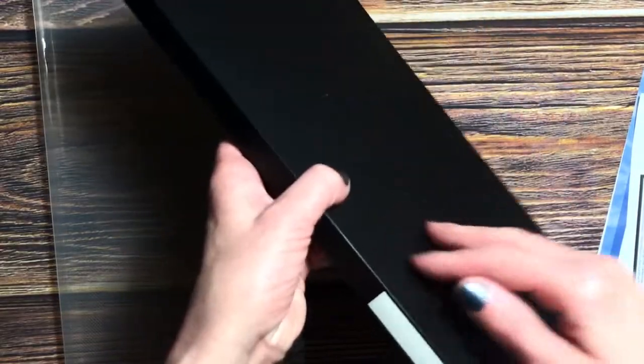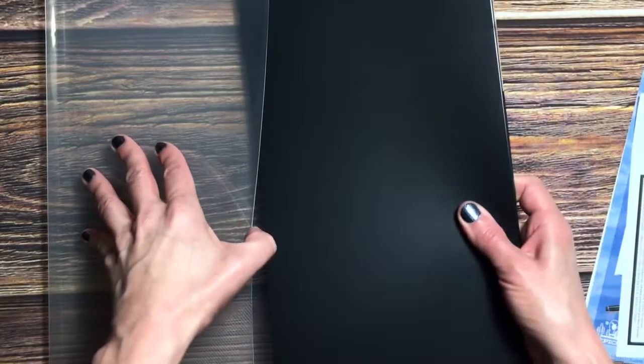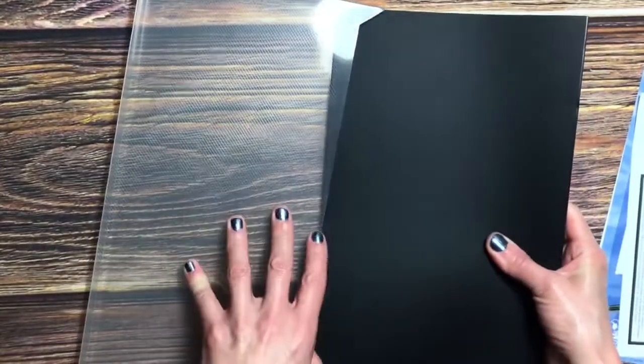So I'm not sure how I'm going to use this or if I will use it, but it comes with a nice sturdy case, and this is all nice and sturdy. Look, it even has a little label on the side for you to label it. Yeah, it's really nice. I just wish it worked for my purposes.